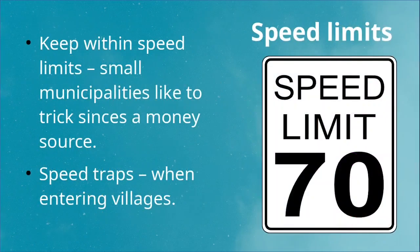Then try to keep within the speed limit. You must remember, I think that's true wherever you are. Small municipalities like to trick people because a lot of their income depends on speed limits. So they have a sort of speed traps.